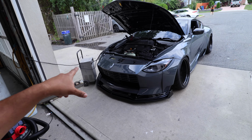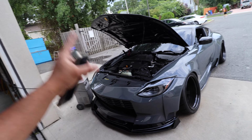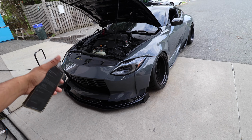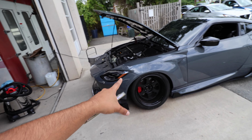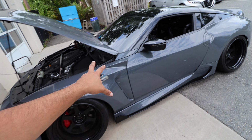I connected the Z to the battery charger because on his website it says that when you're uploading the base map, it is very important to have a battery charger, because if you don't, the battery can die, your ECU gets locked, and then you have to pay a bunch of money for no reason to unlock your ECU, and it's just a whole hassle that I don't want to run into. So to play it safe, rather than a jumper pack, I'm actually using a battery charger that connects into an outlet, because we are taking no chances here.